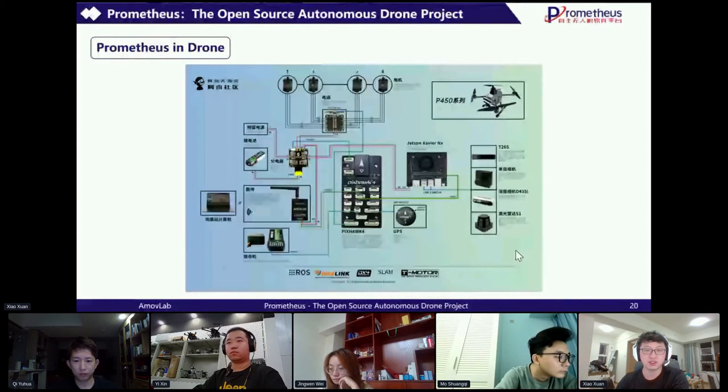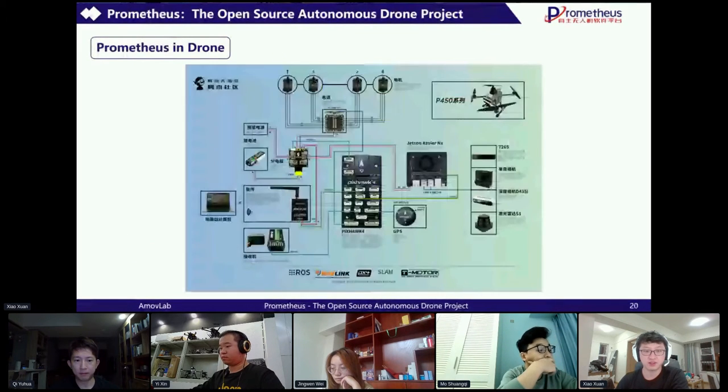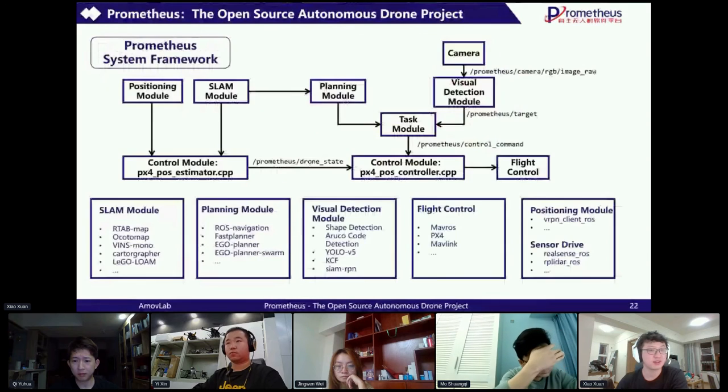Take a look at this more intuitive diagram. The data of the external sensors are gathered here and processed by the algorithms, and the final position control command is sent to the TELEM2 port of the flight controller through the TTL line. So the framework is very simple, right? Here is the system architecture of Prometheus.